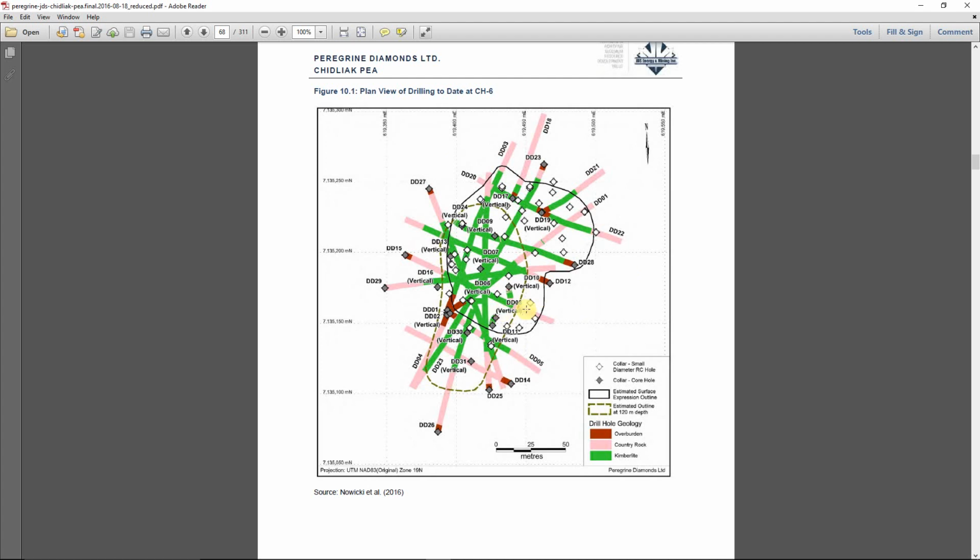And then they've taken another 120 meters down the body and put what they think is going to be the outline of the kimberlite pipe. It goes into a long, oblong, squished oval shape, whatever you want to call it, and as you go down, this is what they've modeled. So now how do we take the data that they released yesterday and apply it to this map?